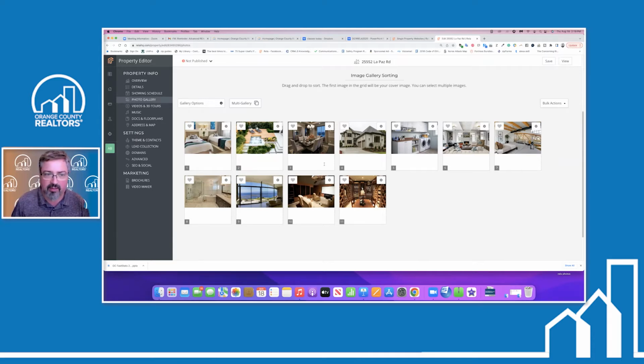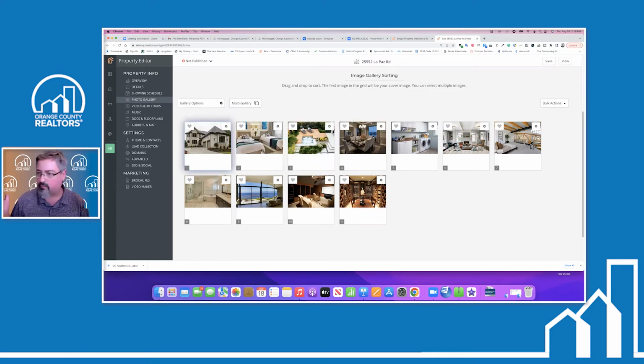Here, we don't have to worry about that. If I want the house to be the main photo, simply click and hold, drag it, move it, let go. There we go. Just that simple. So, step 3, we add our photos. Step 4, our theme and contact information.